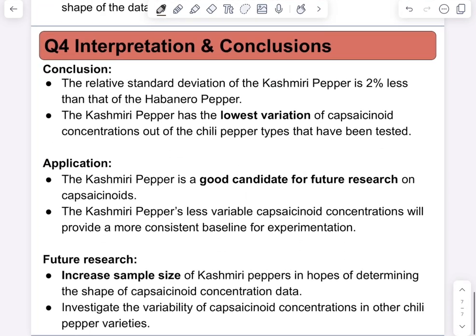Moving on to our last slide. So my conclusion, looking at comparing the relative standard deviation, it was lower in the Kashmiri pepper by 2% than in the habanero pepper. So that shows that the Kashmiri pepper has the lowest variation of capsaicinoid concentrations out of the chili pepper types that have been tested. And this is useful because it shows that the Kashmiri pepper is a good candidate for future research on capsaicinoids because it has less variation in capsaicinoid concentrations, so it can provide a consistent baseline for experiments. Since the inherent variation will be low, it will be easier to assess factors that can increase or decrease capsaicinoids.